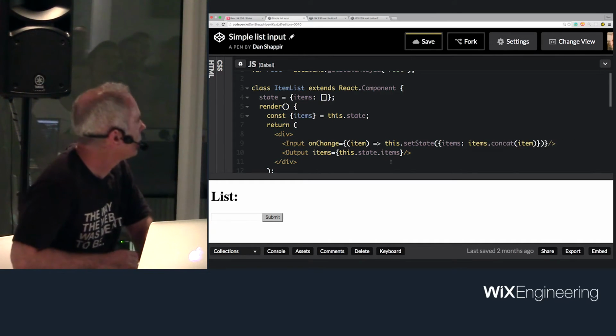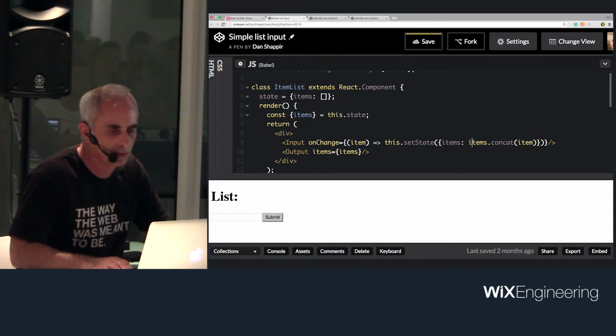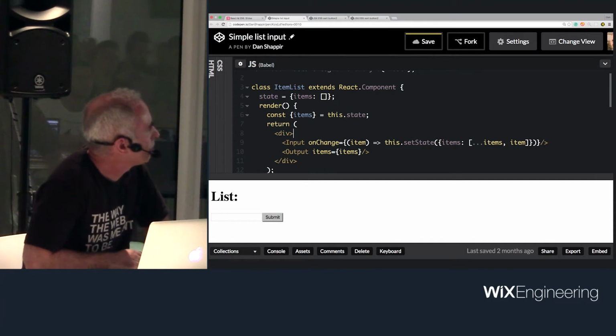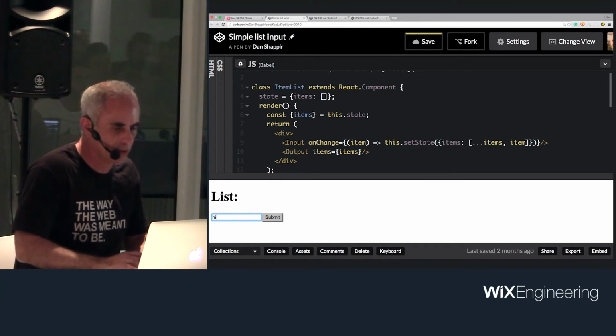Oh, and finally, because we have the spread operator, instead of using concat, I can write it like this. It does take a bit of getting used to, but it grows on you. So basically, I'm creating a new array which contains all the elements from items with a new item attached at the end. Let's see if it still works.